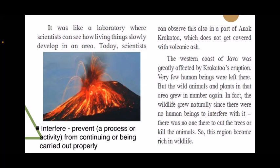Interfere means prevent a process or activity from continuing or being carried out properly. Now scientists observed this island to understand how living things develop. The western coast of Java was badly affected. Very few human beings were left. And this gave the wildlife, that is the animals and plants, a chance to grow without any humans to interrupt or interfere in their growth. There were no humans left to cut trees or to kill animals. And that is why this region became rich in wildlife.